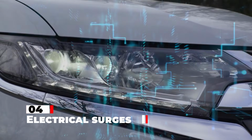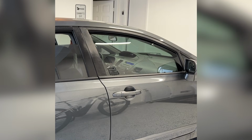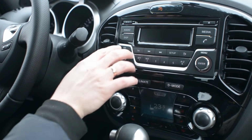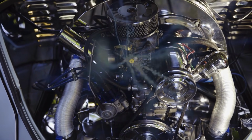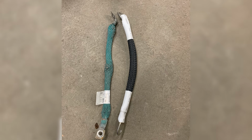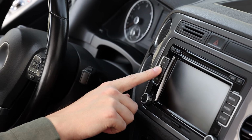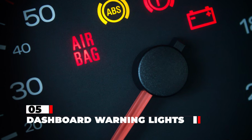The fourth symptom of a bad engine ground strap is electrical surges. You might experience issues like erratic behavior in your power windows, inconsistent operation of your radio, or even malfunctioning sensors. These problems can seem unrelated, but they often stem from a weak ground connection that prevents electrical components from receiving the power they need. A compromised ground strap disrupts the overall electrical system, leading to malfunctions that can affect multiple systems in your vehicle.